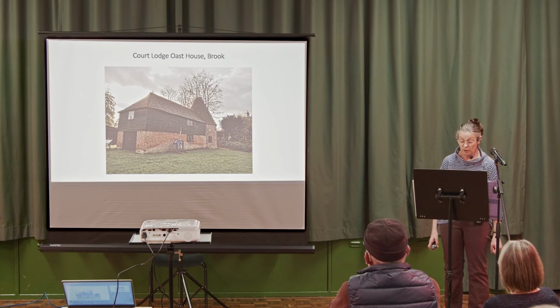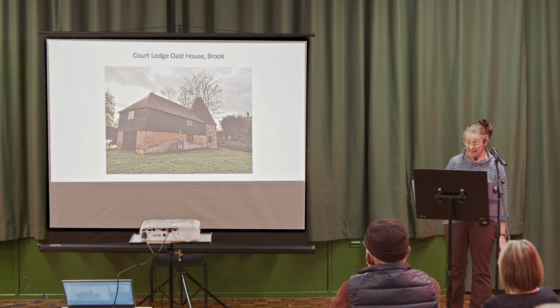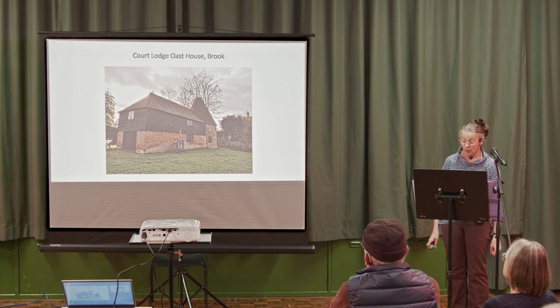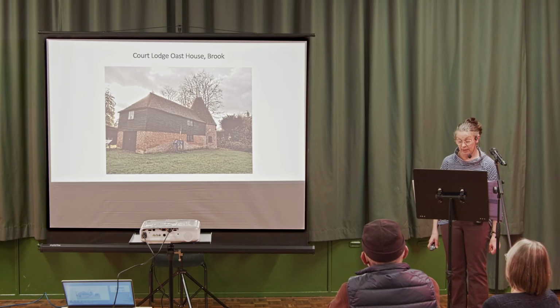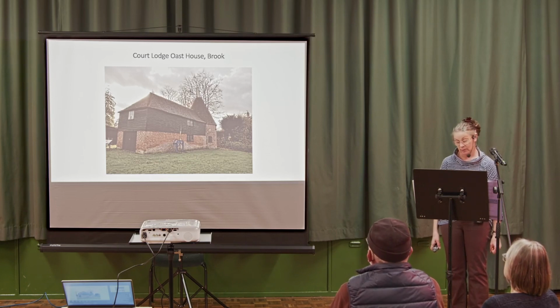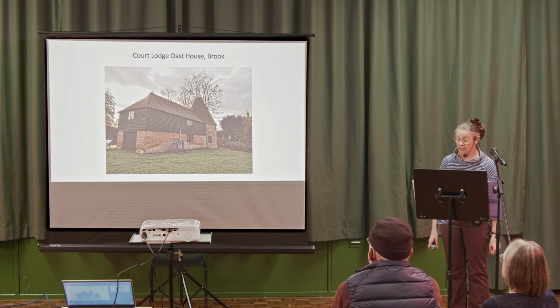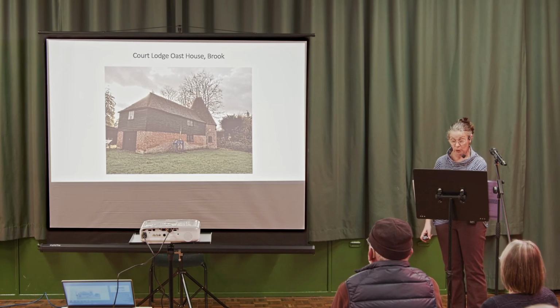Court Lodge is of course part of the Agricultural Museum today, whilst the other oast house has been converted into a dwelling. But today Court Lodge, the oast house you can see here, is one of the most original oast houses remaining from the days of hop picking. That's really because most of the oast houses have been converted into dwelling houses, and of course that changes them quite significantly. Many of the tools and the machinery used in Brook and the surrounding areas can be seen in the adjoining museum.